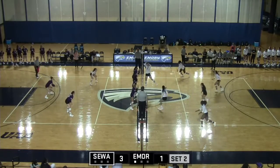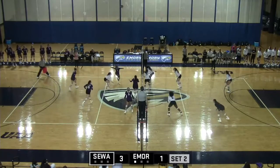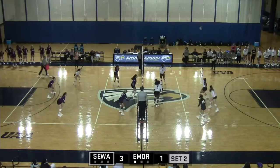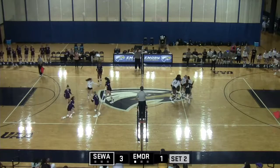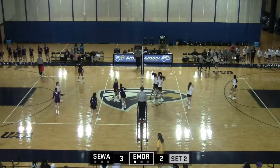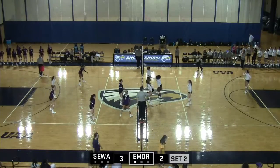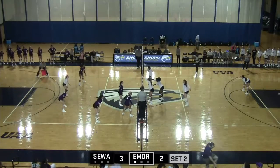This is going to be tight, but passed well. McKnight, dug. Stewart, tip, dug up by McKnight. And on the line. Nice shot by McKnight. Didn't have a great set because it was off the net, but she found open floor, and that is all that matters. 2 serves 3. Emory down 1. Thompson to serve.